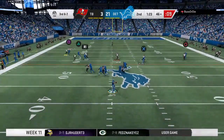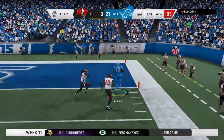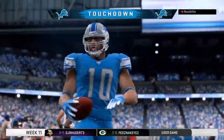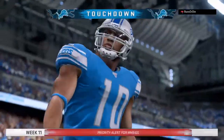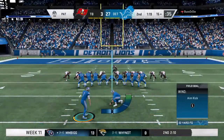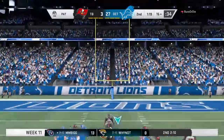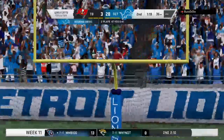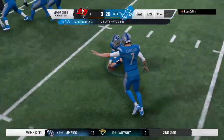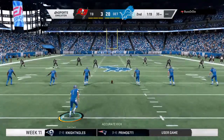They're going to look to throw. Going right side here, and that's complete. And he takes this one in for a Lions touchdown. A big play there. His 2nd touchdown of the game and his 9th on the year. And the Lions are able to extend their lead. Extra point good by Catanzaro. And a rout is on here in this first half.